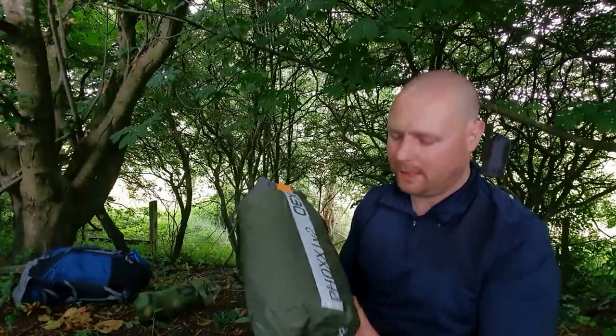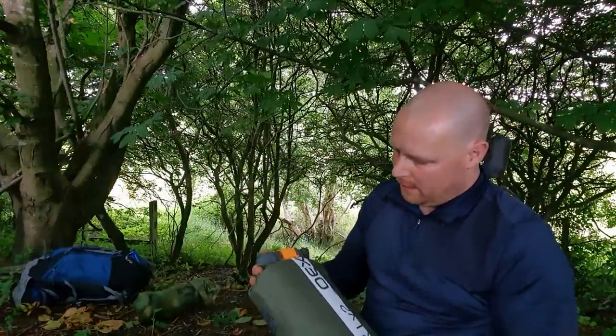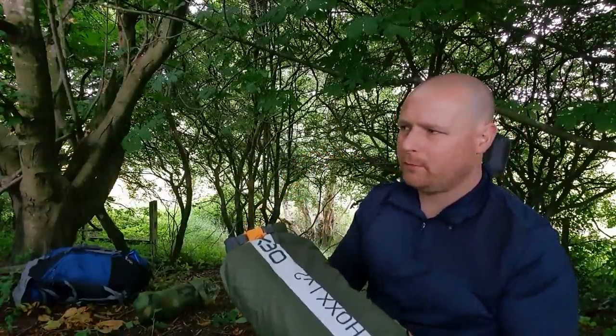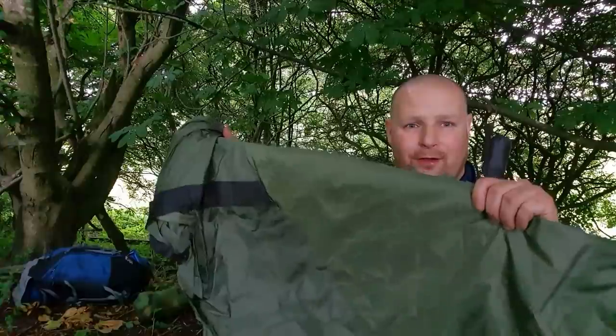Right, so the tent I'm using tonight is low profile, exactly for stealth camping. It's my Phoxx 1v2 from OEX. I don't think this tent has had the problems with the poles being difficult to get into the pole holders, but we'll have another go anyway, and I'll definitely find out myself. It's a nice green colour, so you know we're in this small bit of woodland. I don't call it woodland, it's a strip of trees basically between two farmers' fields, and it's a nice green colour, so it blends in beautifully with the trees and the surroundings.